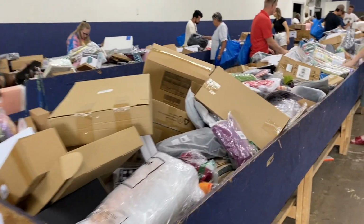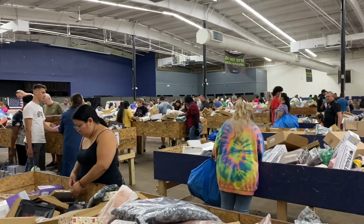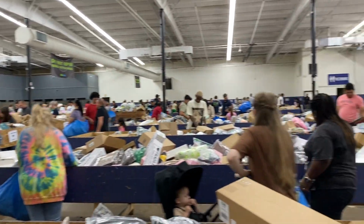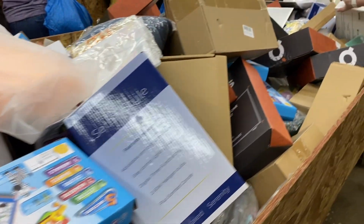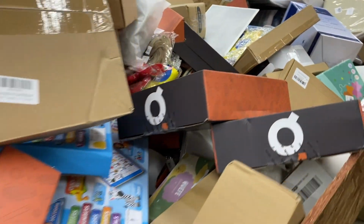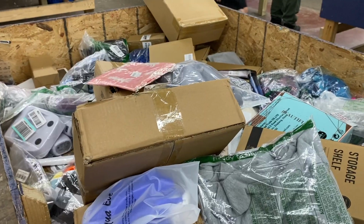You just never know. I would say about 99% of the items here were never really even opened, or if they opened it, they immediately sent it back to Amazon. It wasn't like they actually used it, but just be aware that it could have been used prior to being sent back at some point. So just keep that in the back of your head.